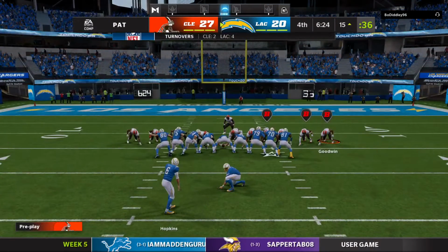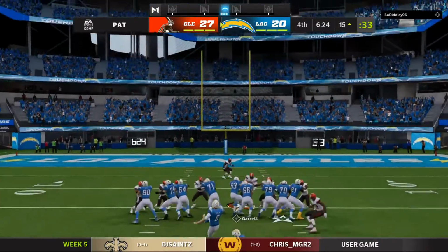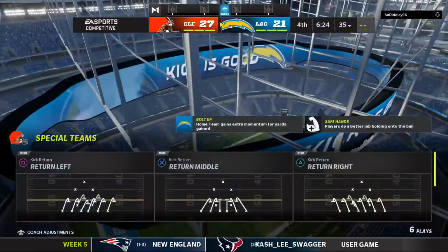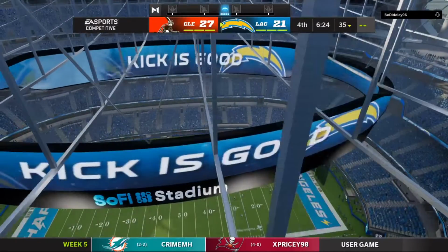Your vocabulary, sir. Well done. Extra point good by Hopkins. And now things get a bit more interesting here in this fourth quarter. 47, Chargers 21.